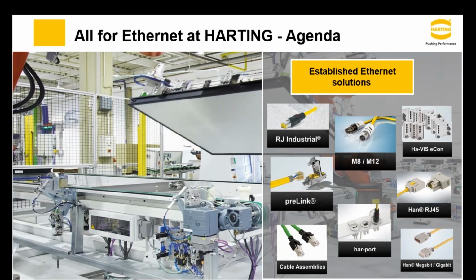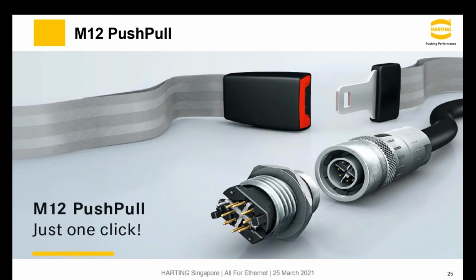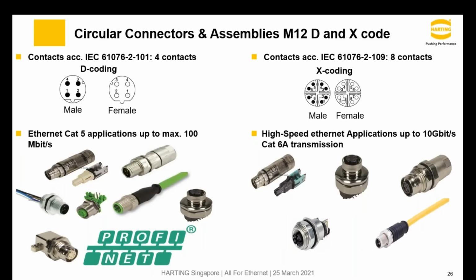We will touch on circular connectivity, the M12 and M8 topic, and also on the push-pull that we will share later in this session. For circular connectivity, there are many different codings, but in the direction of Ethernet communication, we have the M12 D-coded and X-coded. M12 D-coded is good for Ethernet up to 100 megabits per second, and the X coding is good for up to 10 gigabits transmission.